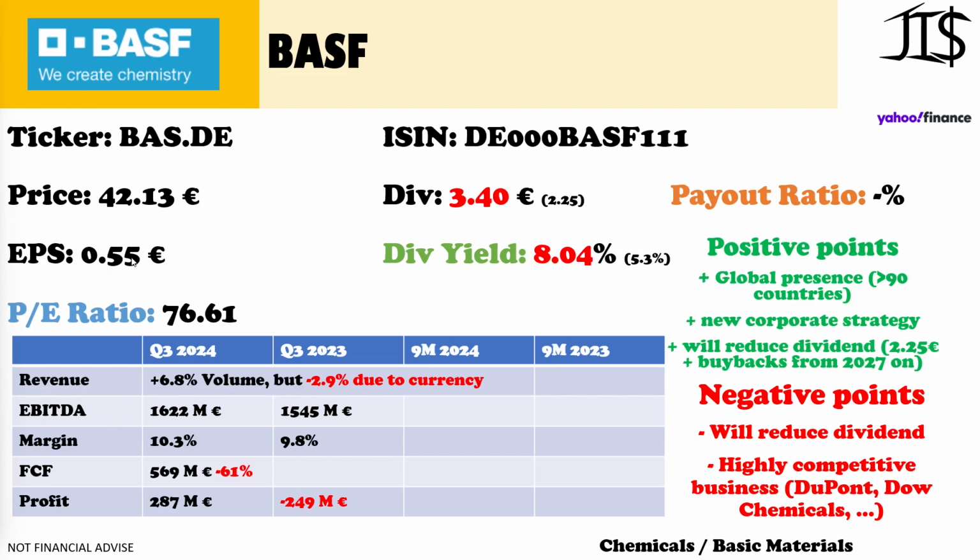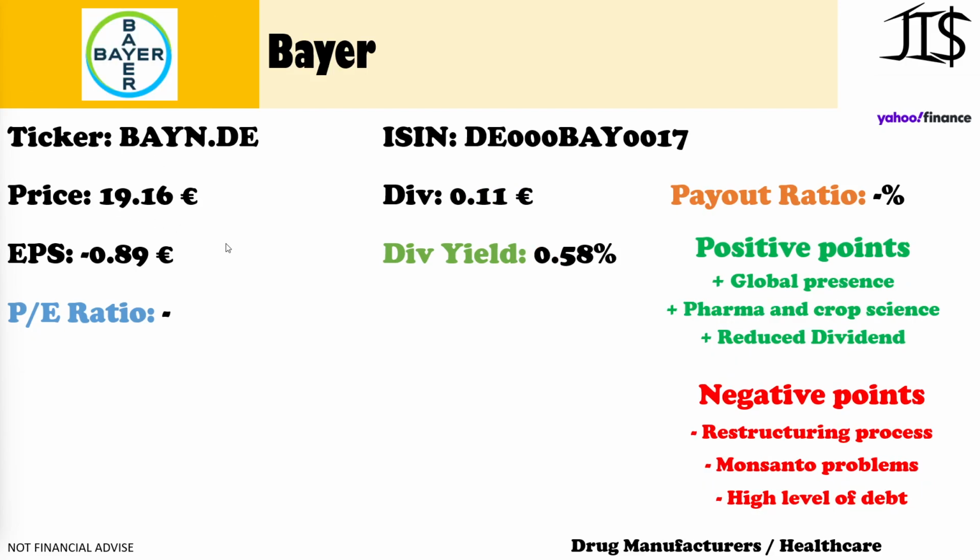So BASF for me, it is on the way to positive numbers again, and also the PE ratio is going to look really good after the next announcement of the results. So actually for the full year result of 2024, the PE ratio will drop quite considerably if the price remains the same. Then you have Bayer, still with a negative earnings per share.